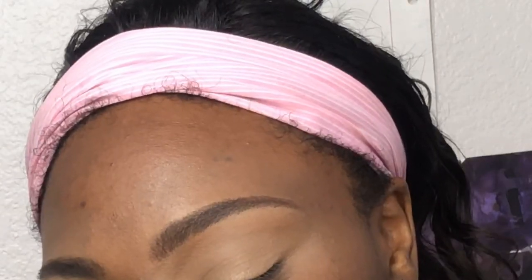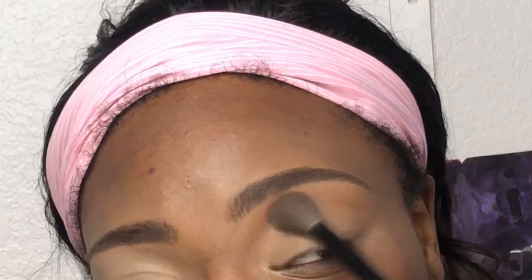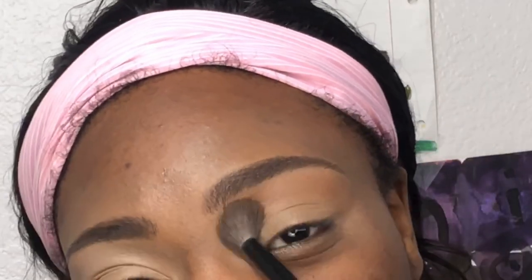And I'm just going to go right up under my brow bone. Now, you don't want to add too much because you cannot take away. Most people like to pat because you get the color payoff first before you blend. See how I'm just patting that in? I'm building up that color. You always want to start with your lightest color first.